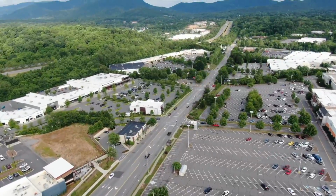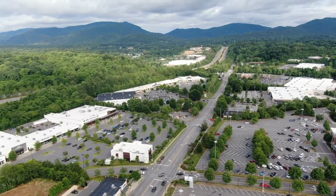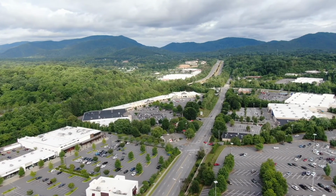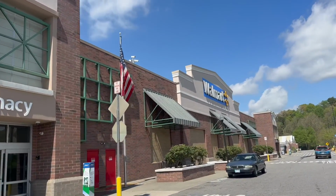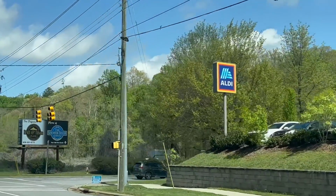And of course, all the shopping in East Asheville. I'm talking about Whole Foods, TJ Maxx, Asheville Mall, Lowe's, Target, all the big box stores, yes, but also the convenience to all of these amenities. Super Walmart, Aldi are also within, I want to say, a minute or two from Beverly Hills. So it is super, super convenient to everything.